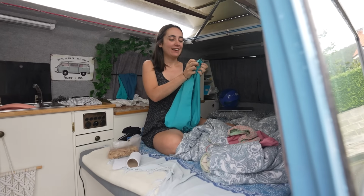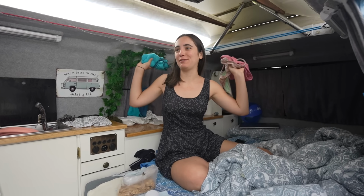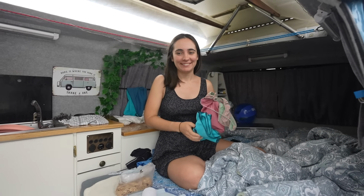The van is a mess. There's stuff on the floor. The front is a mess. We need to clean up. I hate when you have stuff lying around drying in the van.